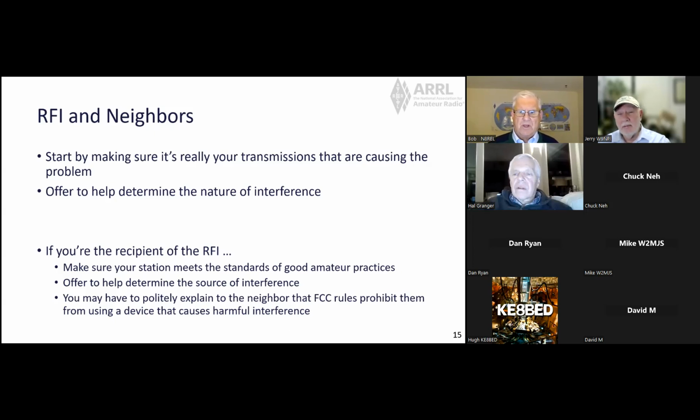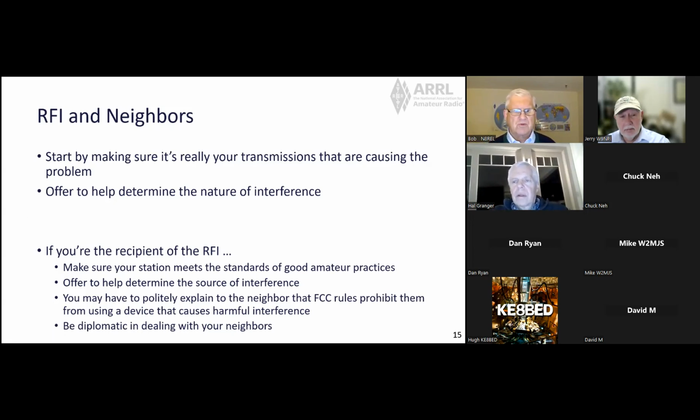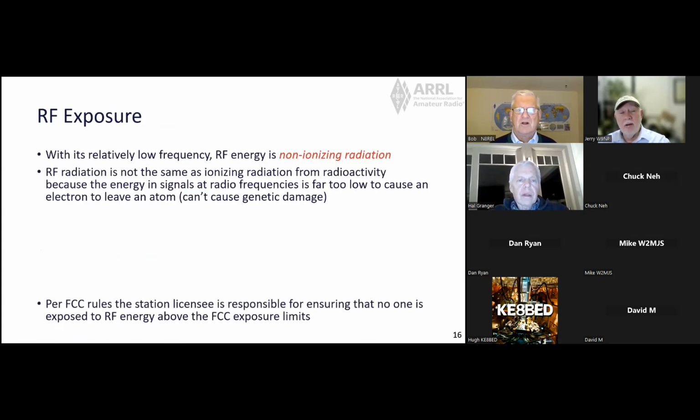You've got to remember, under FCC rules, we are licensed, and non-licensed appliances or equipment are not supposed to be interfering with us. We shouldn't be interfering with other people's TV and radio, but their equipment shouldn't be interfering with us. And like Jerry said, you really could tell them, we're licensed, we're protected, it's your problem, but that's not a good way to do it.